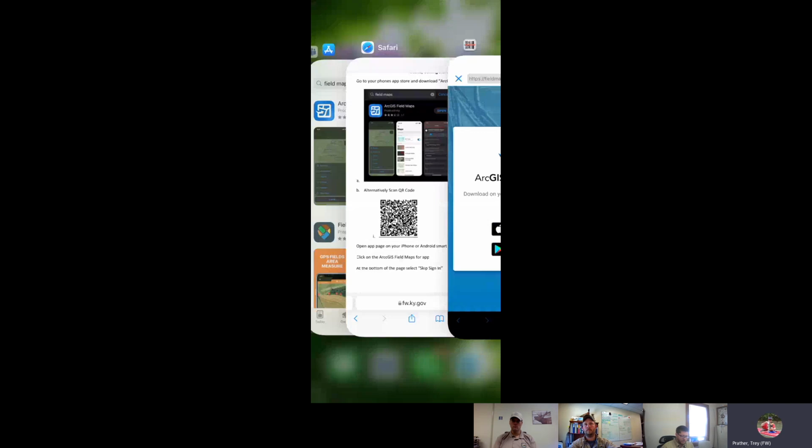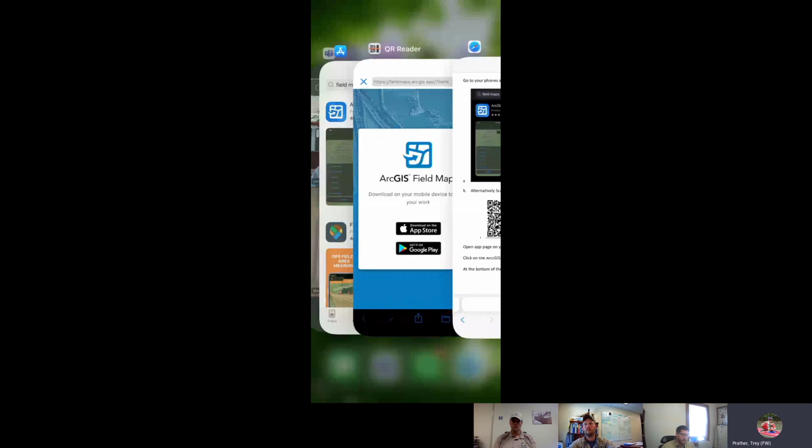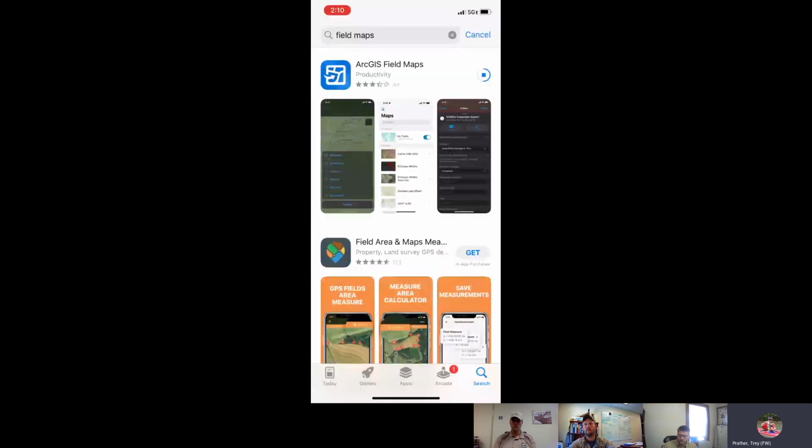We need just a minute for this app to finish downloading. But if you already had that downloaded on your device, it would take you exactly to that specific map, and you wouldn't have to search for it or anything. So give me just a second to let this finish downloading. I'll walk you through the rest of the steps as well.